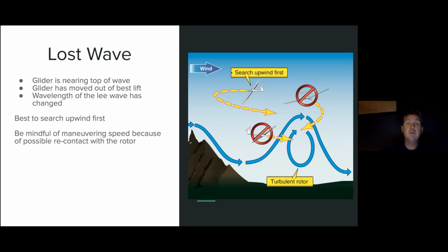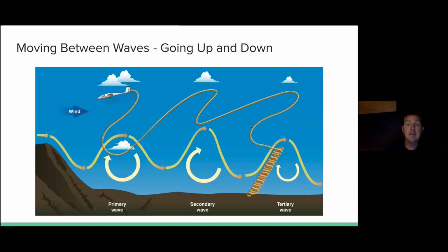So very important, if we do lose the wave, to search upwind first, because we can always quickly drift back towards that lee. Again, we don't want to try downwind first because you're probably going to blow right out the back of it. And always be prepared that even though you're in smooth wave lift, and especially if you've lost contact with it, you may end up flying downwind back into the rotor, and that rotor obviously is going to be very turbulent again. So we want to be very mindful of our maneuvering speed in that case, as well as our max true airspeed. So 2 very important speeds to keep in mind too.